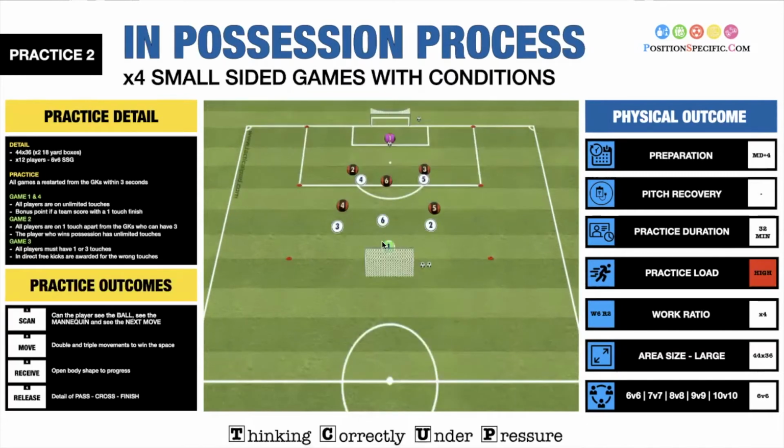So on to practice 2. So just a small-sided game with conditions, 4 mini games. We're going to work for 32 minutes. It's a high practice load. Each game's going to be 6 minutes. We're going to rest for 2. It's a medium to large area, and we're looking at 6v6.